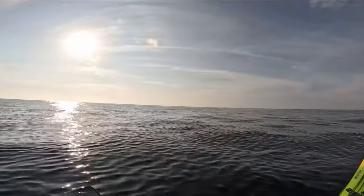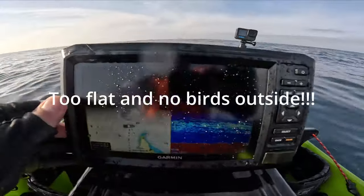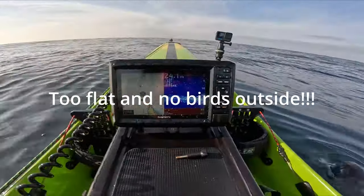Small people jigging, looking for a couple of hotties, I guess. That's how the screen looks. There is actually quite a number of them sitting there.